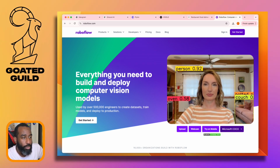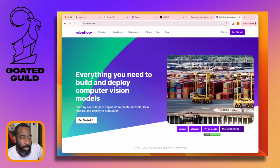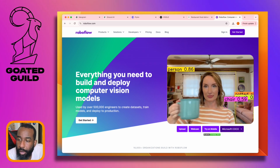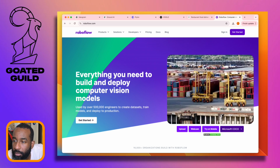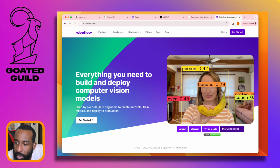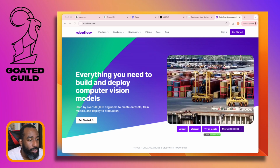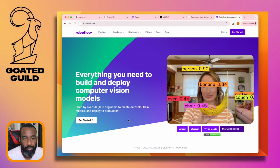So first thing you see, everything you need to build and deploy computer vision models. Used by over 500,000 engineers to create data sets, train models, and deploy to production. Wow. Where is my sound for that? I literally have a sound for how I'm feeling right now, and I cannot find it. Oh, here it is. God damn, homie. 500,000 engineers to create data sets, train models, deploy to production. Like, this is your hub for everything computer vision.